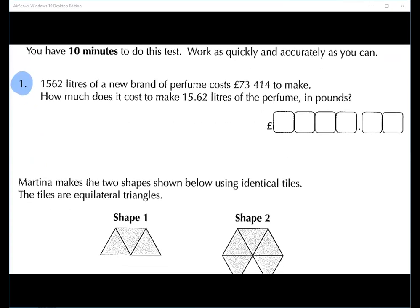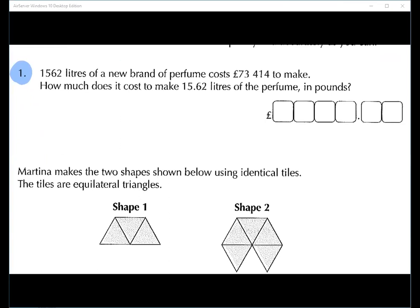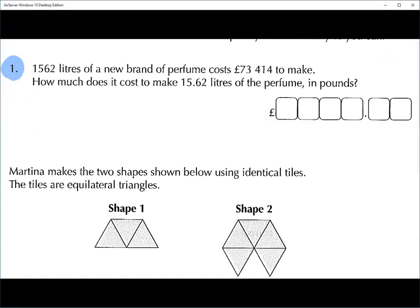Number 1. 1,562 liters of a brand new perfume cost 73,414 pounds to make. How much does it cost to make 15.62 liters of perfume in pounds?